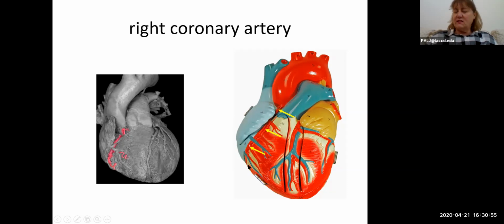And from it, there are going to be lots of branches, none of the names we're going to learn. So here is the right coronary artery coming off of the aorta, going into that groove between the right atrium and the right ventricle. And then it circles around and supplies some of the posterior muscle on the right side as well.